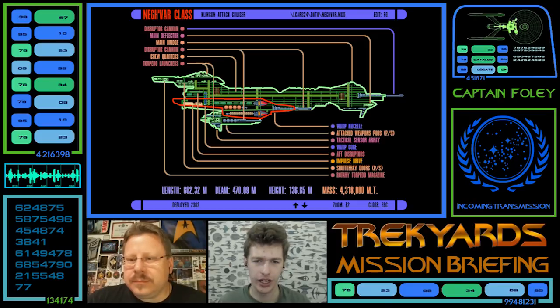Yeah, and this one, I think, links to our theory of having two distinct warp engines, because you can see there's two distinct nacelles, and rather than being halves, they look distinct.